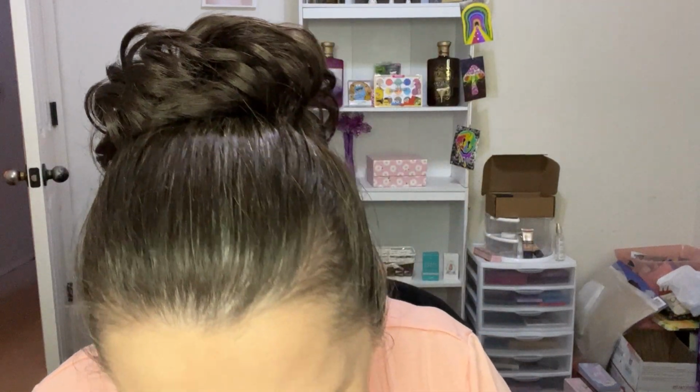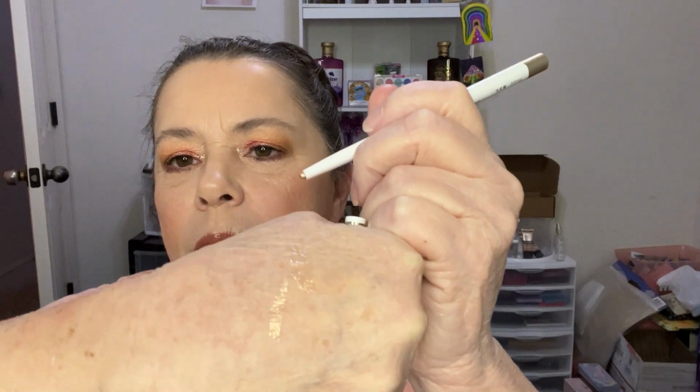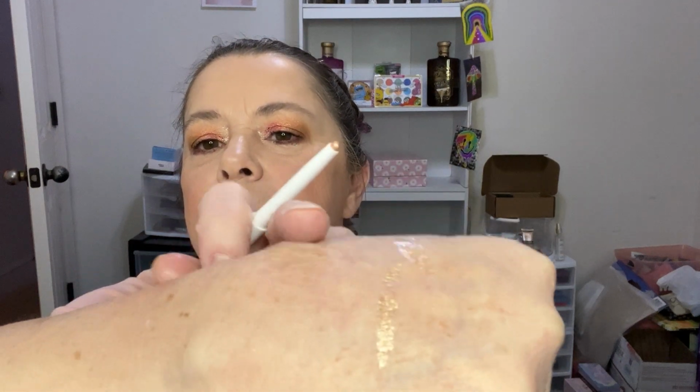And that is what that looks like. Oh crap, it was broke. Oh my God, it was broke. Oh man. That's irritating. It's creamy. Shoot. There it is right there. And it's sad that it's broke because that is very pretty.